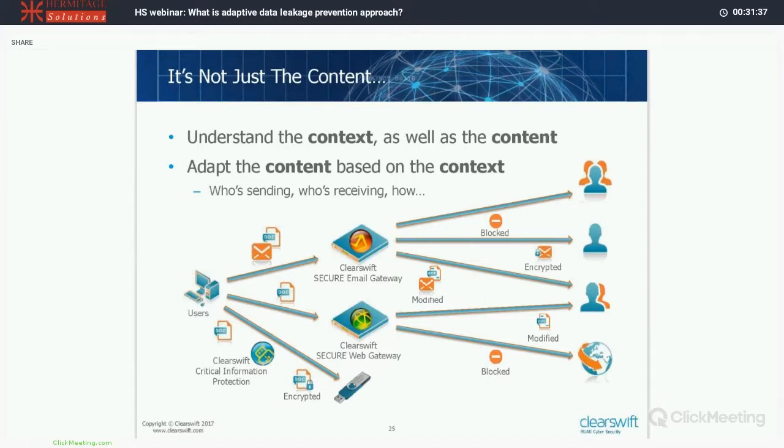All of our solutions are able to understand not only the content of the traffic, but also the context. So who that data has been shared between and what mechanisms have been used in order to share it. You can, for example, define how the data can be shared with external recipients and automatically encrypt it before it leaves the organization boundary, because it might contain some personal identifiable information, for example.